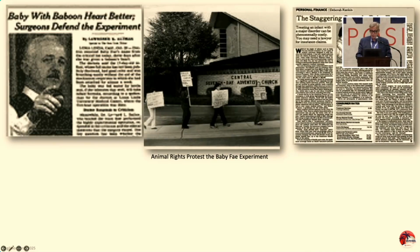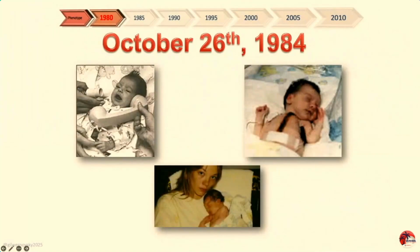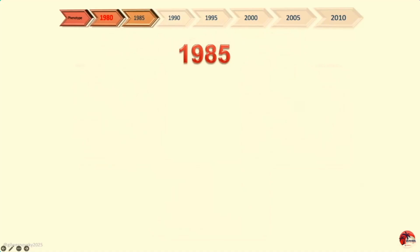The staggering cost of a baby Fae, wishful thinking. And can you imagine if social media was around when this was done, how within a week there would be an incredible amount of outrage and two sides would have been brought up. And there was a bunch of that. There was a lot of things that went on in the scientific meetings, but it was a very different way of debating right and wrong and whatnot. I'm not going to get into politics, but we live in a very different time.